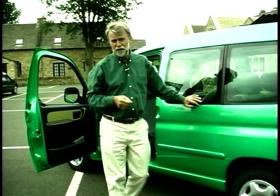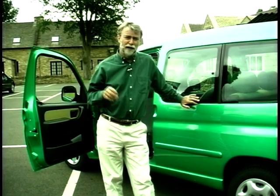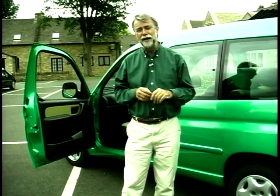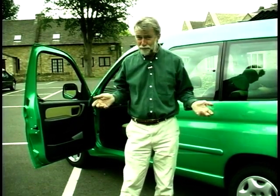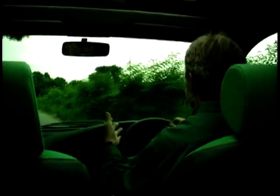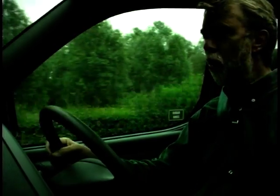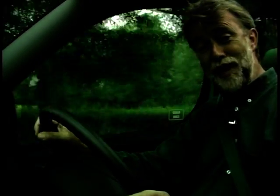Now, it's all very well starting off with a van as a base, but if it feels like a van to drive, then you're going to get fed up with it in a remarkably short time. So, have they made the Berlingo feel like anything more than a light commercial vehicle with some windows and some seats in the back? Initial impressions are very good. It's smooth, flexible and quiet. The 1.8 litre engine is specially tuned to deliver lots of low-down torque through the 5-speed gearbox. Certainly doesn't feel like a van.